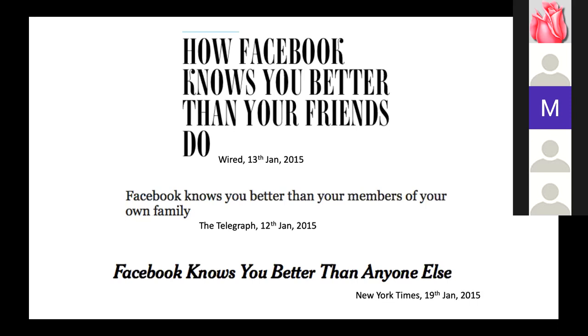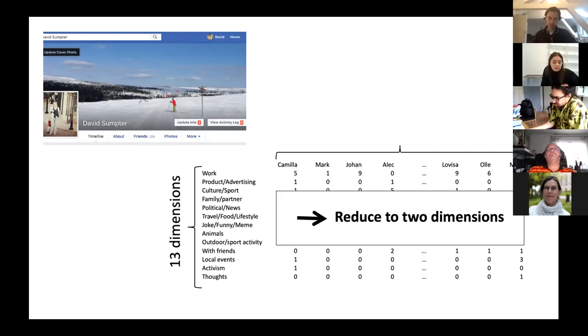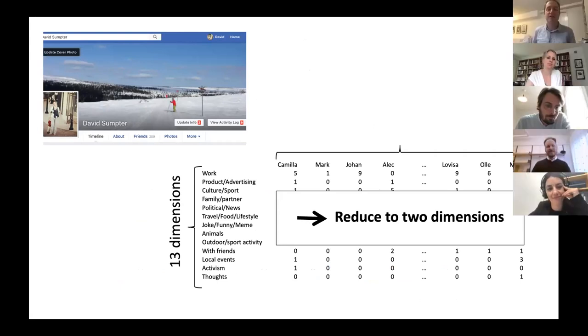I decided I'd try and find out. What I did is I started, and when you do these types of things, I find it very useful, and I get my students to do this, is you start with yourself. And I started with myself and my friends. What I did is I categorized my friends on 13 dimensions. If they were posting about work, products, advertising, and so on. And then I put them into a spreadsheet.